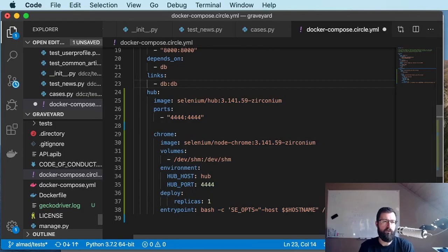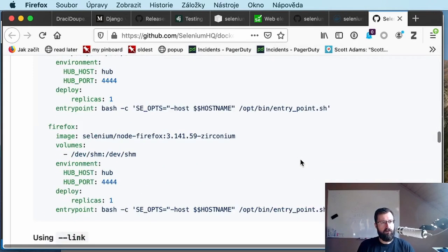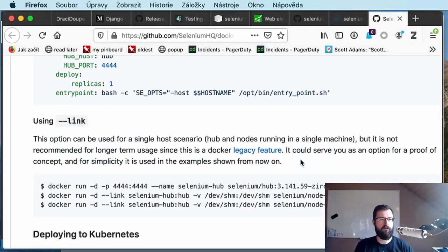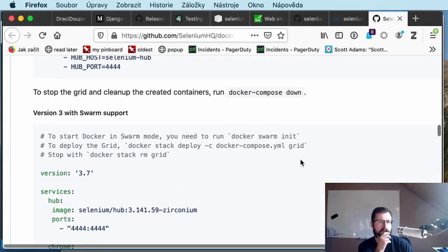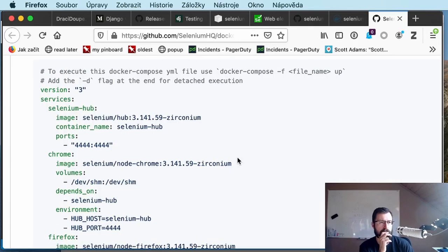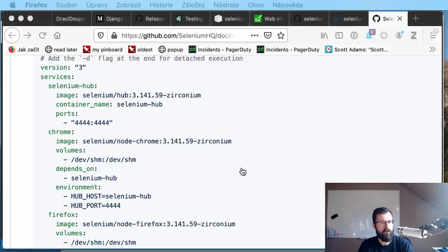We can also potentially make this work locally afterwards. And I think that we need to connect to the hub. Yeah, so the URL is going to be hub 4444, but let me check it in docs. Also, I'm on version 3, right? Yeah, just in case. So we do have a container. Also, I think that I may have copied the version. Depends on Selenium Hub. I haven't done that right.